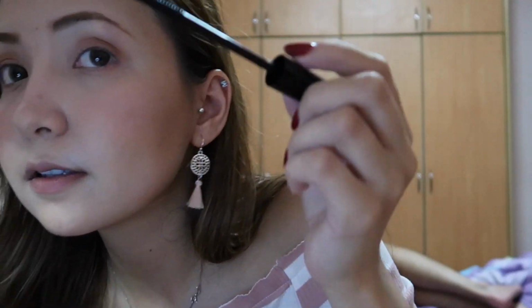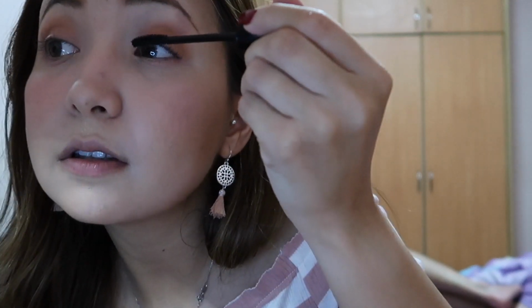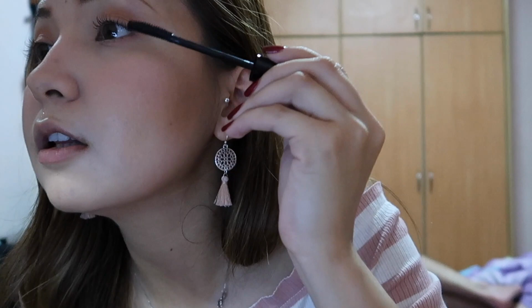Okay, let's try on the face. Oh, this one. This is not bad. I don't really use nga pala, fake lashes kasi hindi ako mag-apply. So, I'll just rely on mascara most of the time. Yan siya. We'll just use it on the other side of our eye. This is really good. I really like how it looks on my face. I mean on my lashes.